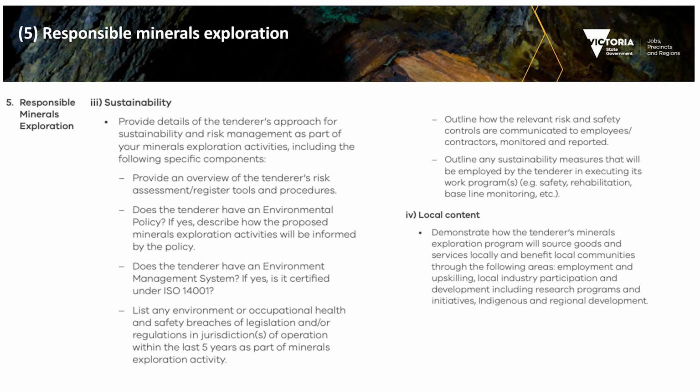Any environmental or occupational health and safety breaches of legislation, if you have any of those within the last 5 years, we're asking for that information to be provided. How will relevant risk and safety controls be communicated to employees and contractors to ensure that they're aware and monitored and reported on as appropriate? And outlining any sustainability measures that you will seek to employ in work programs, which might include safety rehabilitation, baseline monitoring, those sorts of things.